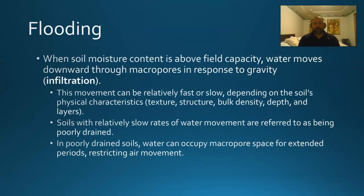Flooding. So when your soil moisture content is above field capacity, water is going to move down through the macropores in response to gravity. That's infiltration. That's our gravitational water. That's going to be fast or slow depending on the soil's physical characteristics, which we talked about before: texture, structure, bulk density, depth, and how many layers you've got.